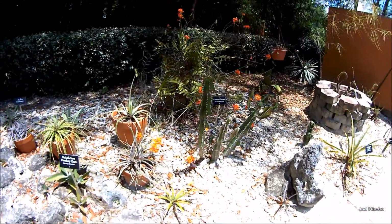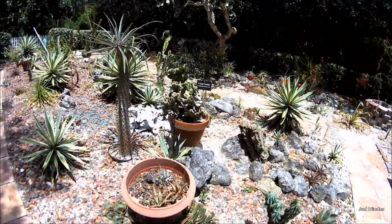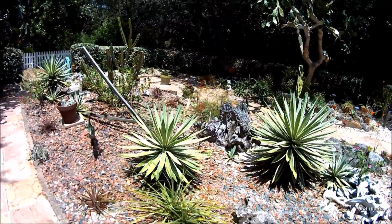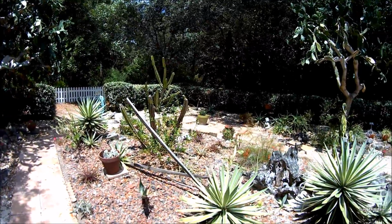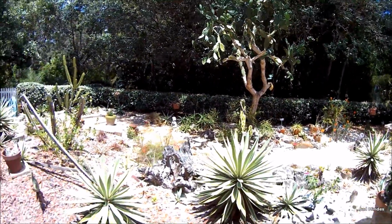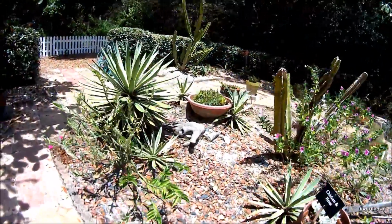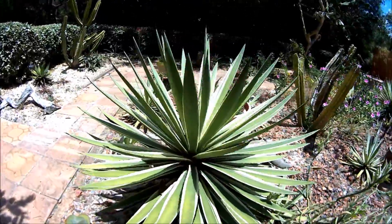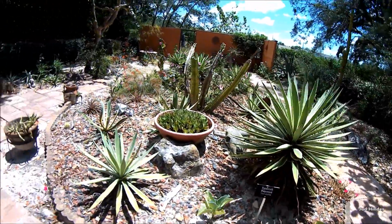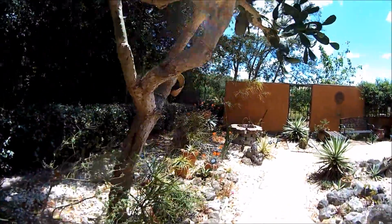I wonder if they get upset in the winter. A ground orchid. Oh, coral cactus, that's nice. That's just kind of nice there. That tree up there, I should know what that is. Okay. Spanish bayonet. I'll go see what that tree is. Excuse the repeat. That's going to bug me.